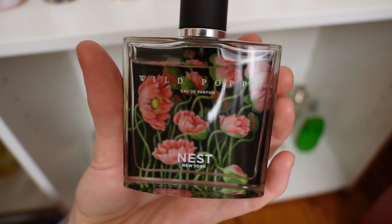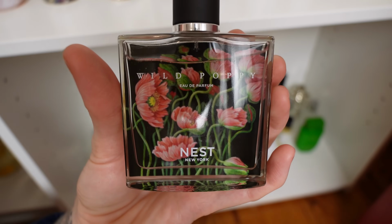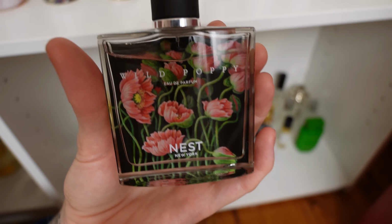Wild Poppy by Nest is a super bombastic fragrance. It's bold and floral. It's got rose and jasmine, and it also has pear and raspberry.